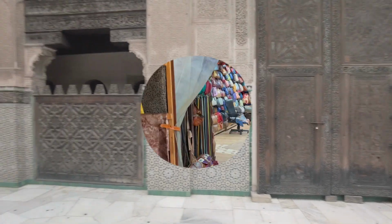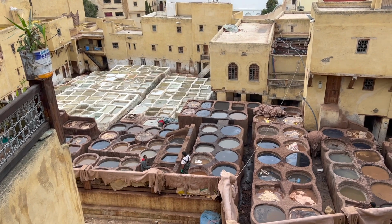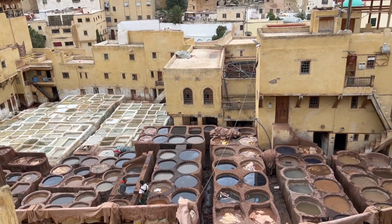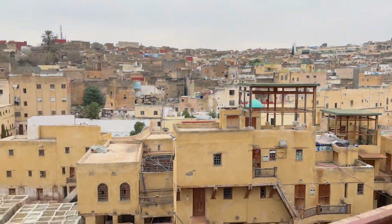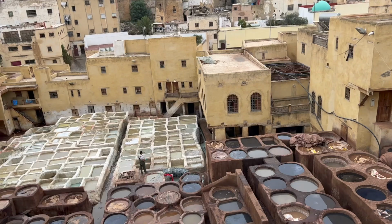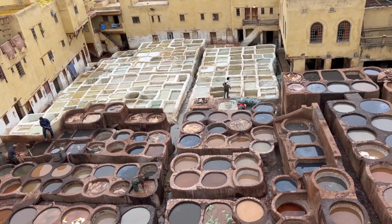We are now in a leather shop which overlooks the tanneries. And there they are, the famous tanneries of Fez. And we have a guide here. Welcome. Thank you. Is it okay if we film? Yes, definitely. This is the biggest and the most famous tannery we have in North Africa, from the 18th century.